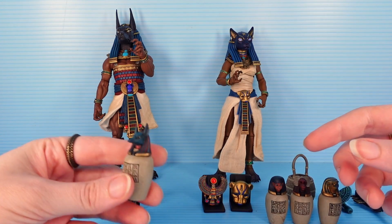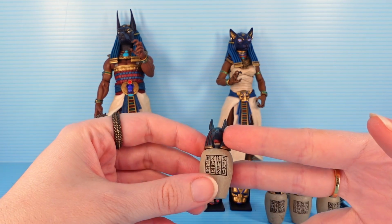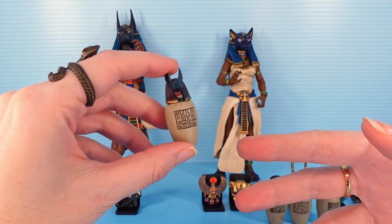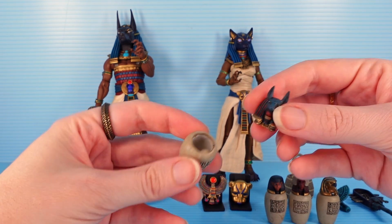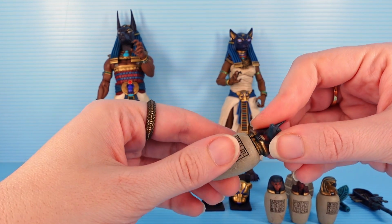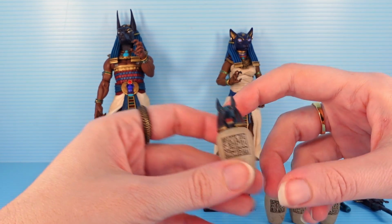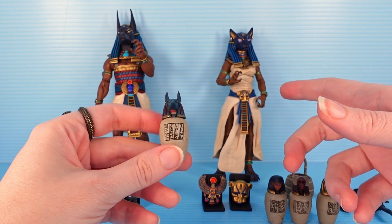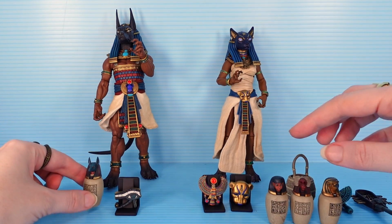So they'll each come with these canopic jars, and this is what the Egyptians would use to put internal organs in when they were mummifying someone. And these do open. The tops come off. They're hollow inside. You can put things in there. What you put in there is up to you. I'm not going to judge, and I'm not going to call the police. So Anubis comes with one with his own head on it. A little conceited, if you ask me.